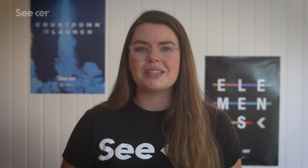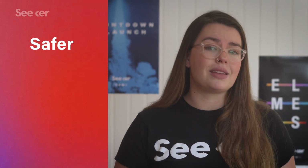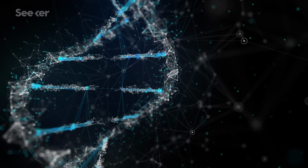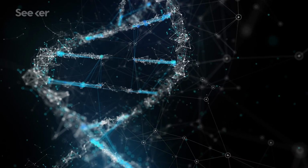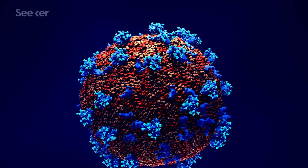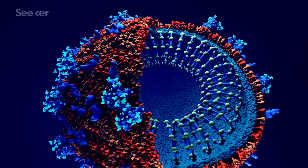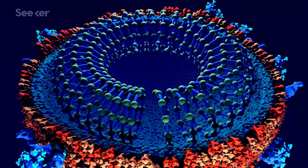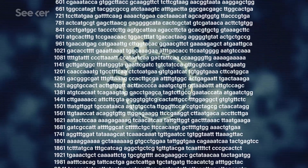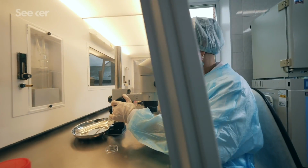But we're already seeing nucleic acid vaccines near the final stages of their development in a matter of months. This speediness is possible because these vaccines seem to be safer, cheaper, and easier to both handle and make. See, all a team needs to make this vaccine is the pathogen's genetic code, not the actual virus itself. So in the case of COVID-19, SARS-CoV-2's entire genome was sequenced in January 2020 and then uploaded to a public database for anyone to use. And then the race was on.